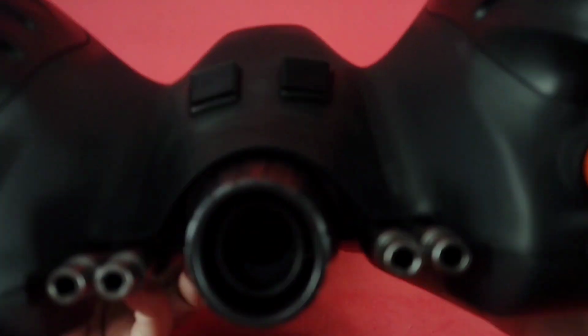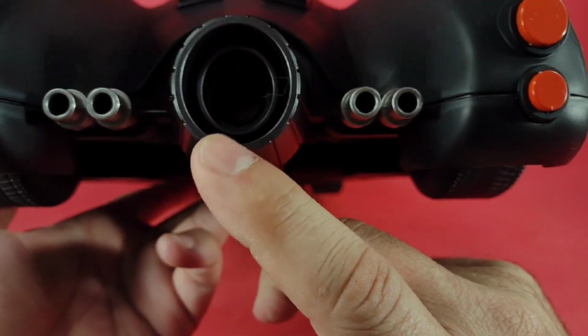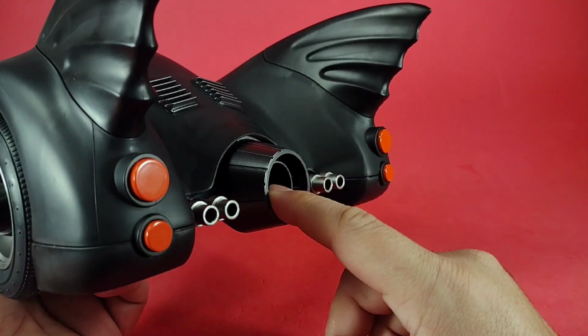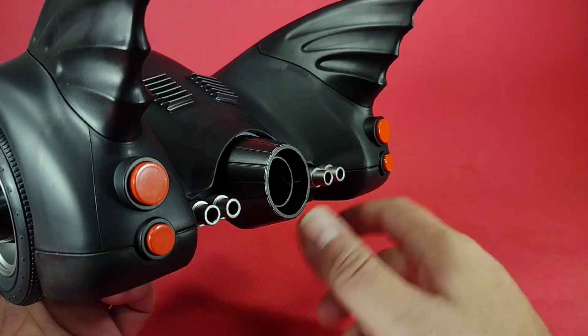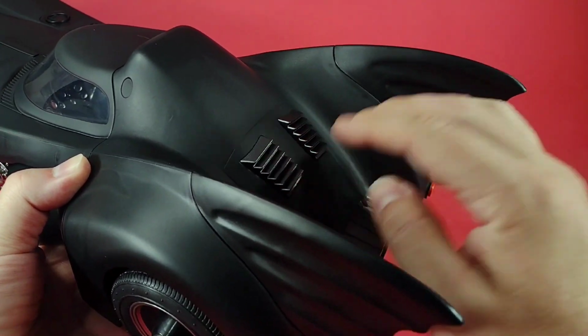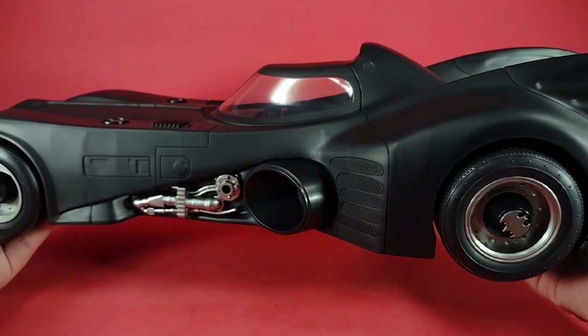And then in the back, of course, we do have the big rocket engine. It's not perfectly round. It's more oblong. So we have the big rocket engine, we have the tail lights, and we have the exhaust pipes. Also, we have the louvers right here in back, which was probably for cooling off the engine while this thing was running hot.